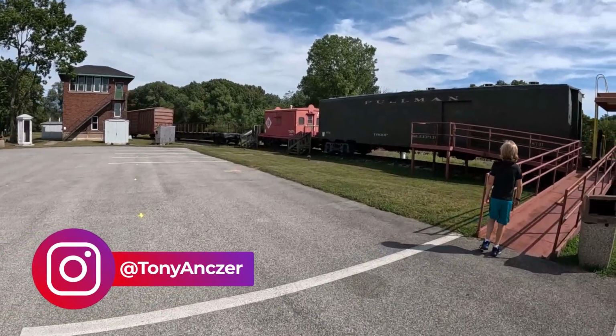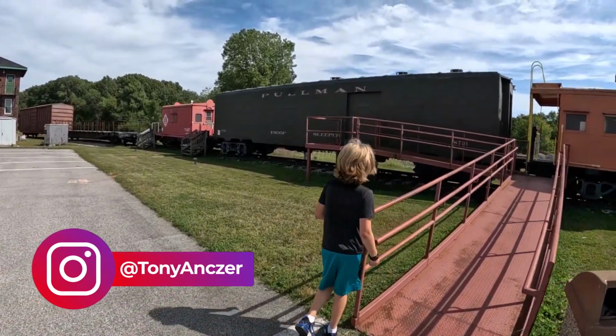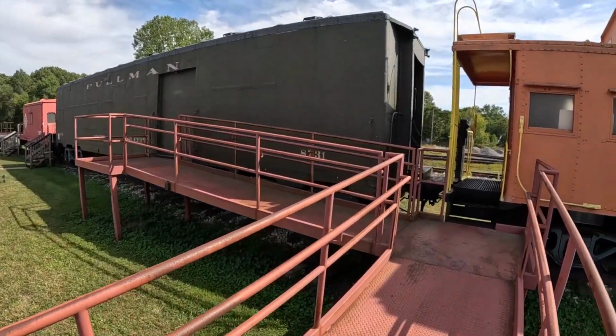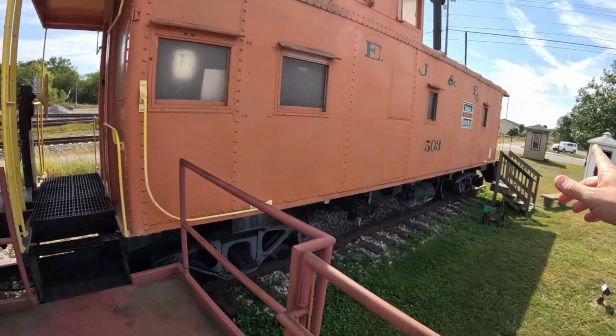So let's take a peek at the train over here. Oh, look at this. This was like an old sleeper car, a Pullman sleeper car. EJ&E line. All right, so what we're gonna do is we're gonna cross the streets and we're gonna go over and check out the Erie Lackawanna trailhead.